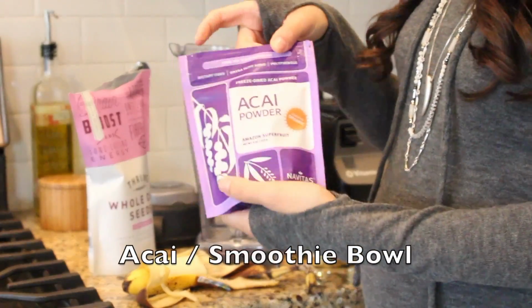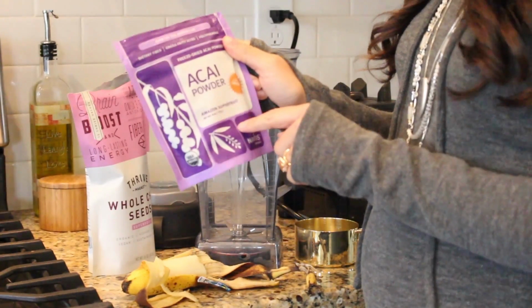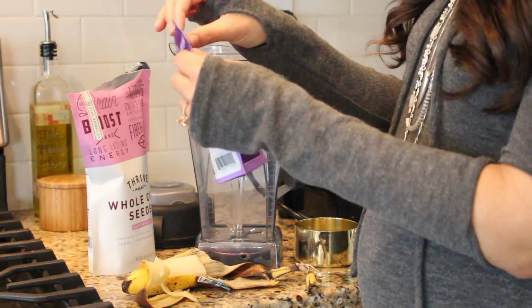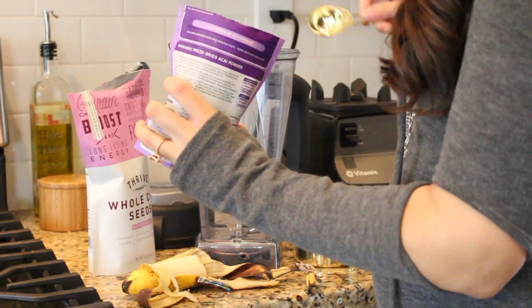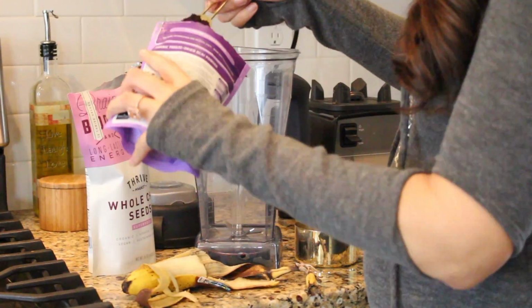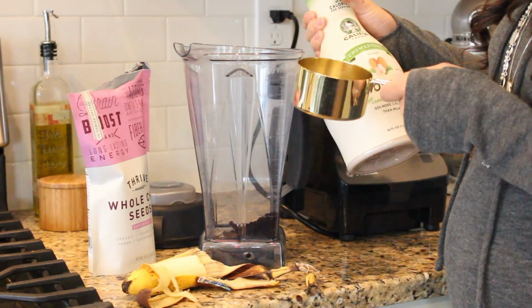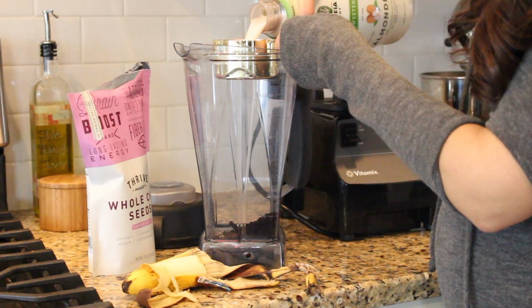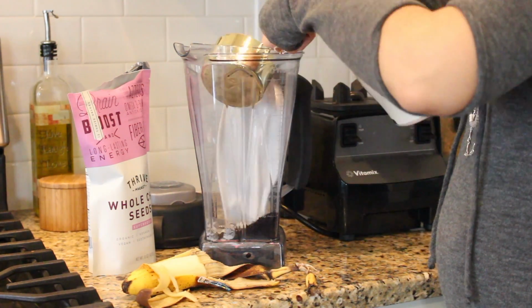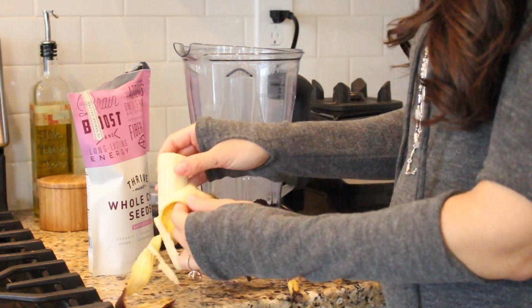So I am using the acai powder. I have a really hard time finding the frozen, and you can order this right on Thrive Market, which is really convenient. And you want to use about 4 tablespoons to 1 cup of almond milk. I usually buy the unsweetened, no sugar added almond milk. I think it kind of all tastes the same, and you cut down on a lot of sugar doing it this way. And you also can add banana.